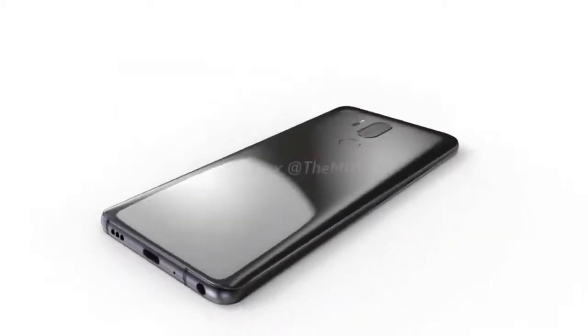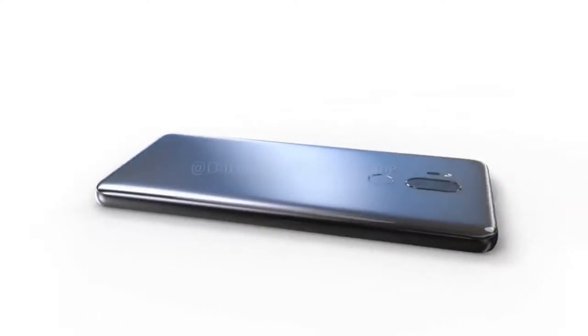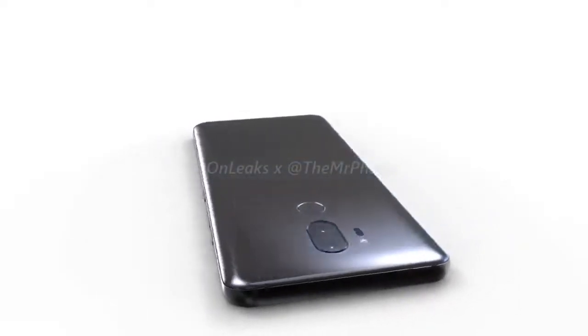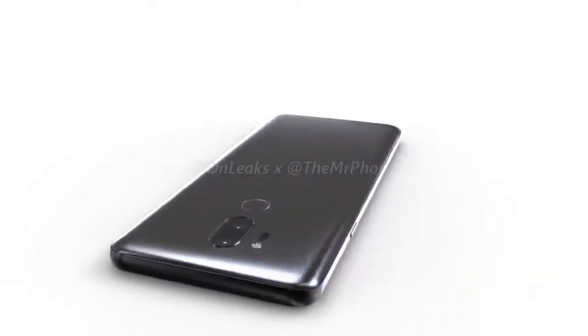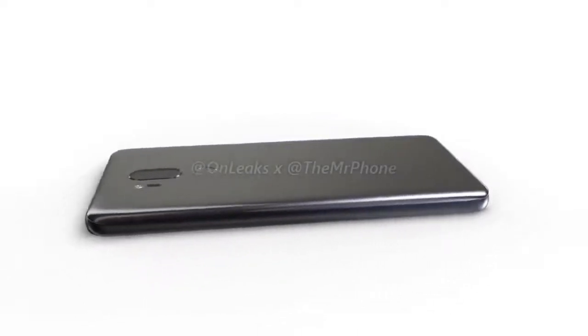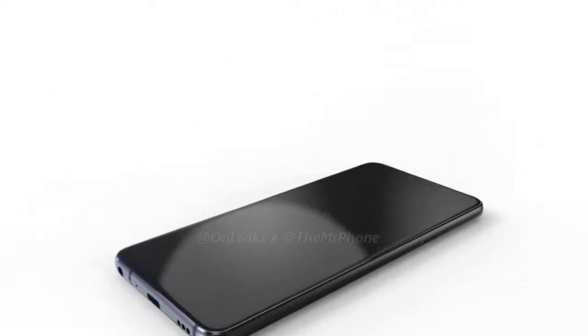Revealed by Mr. Phone and add-on leaks, these new LG G7 renders present a device that matches the one seen in the live photos. The phone definitely has a notch and a display that occupies most of its front side. This display could measure 6 inches. The back of the LG G7 hosts a dual camera with LED flash and laser autofocus, plus a fingerprint scanner. And there's a 3.5mm headset jack at the bottom.